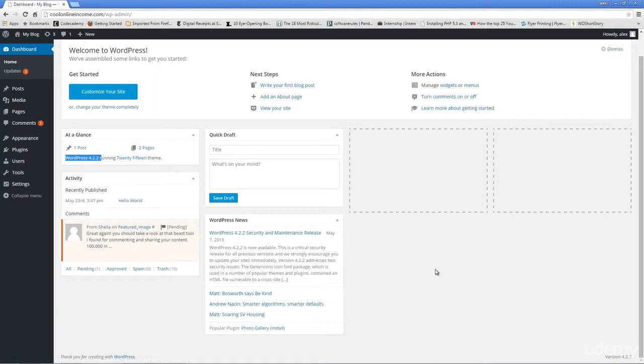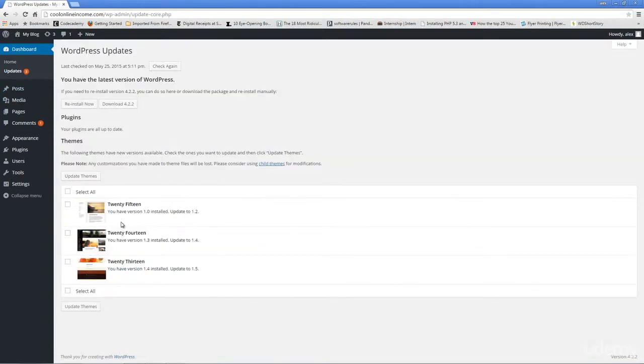Now do not be concerned if your backend doesn't look exactly like this, okay? Because my own installation here is not exactly a fresh installation. I've had this website for quite some time now, so do not be concerned if you have 0 comments or 0 updates or things like that, okay? Yours should be 0, if anything. And so with updates, if you click on updates, you might see that you have some themes that need to be updated. You might have some plugins that may need to be updated. We'll talk more about plugins and themes later on.